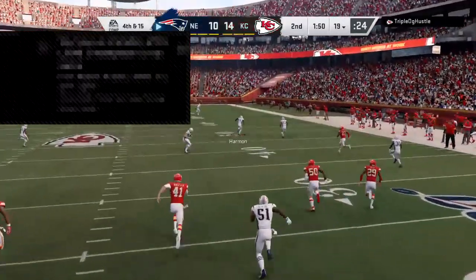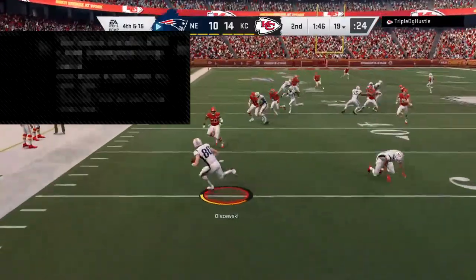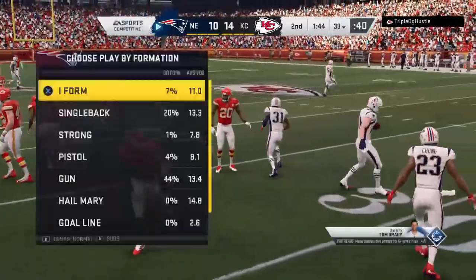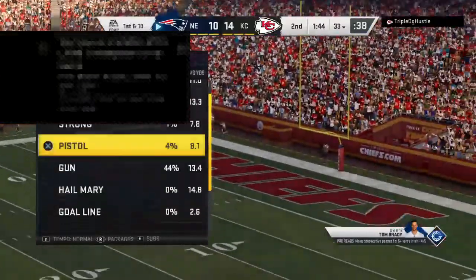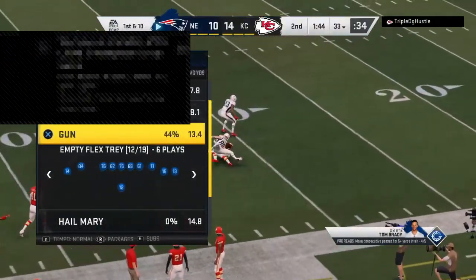Colquitt on to kick as he sends it away. Fielded at the 20. A good return there. Call it 13 yards. And the Patriots take over.